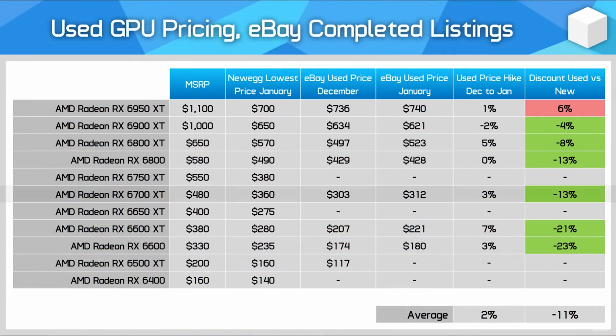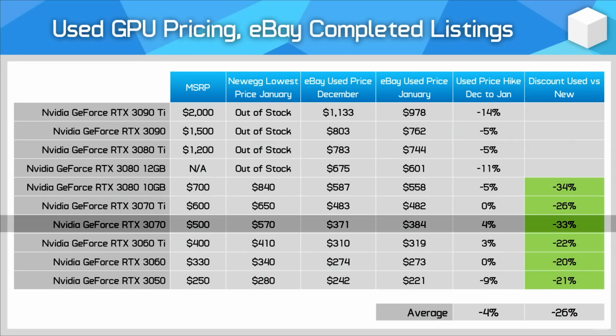So I covered this in my latest GPU pricing update. I think for the first time I put a cost per frame graph for used GPUs in there, so you can check it for the full information if you want. But basically, we've got the 6700 XT for about $312, so about $310 US on average on eBay. And for the 3070, you're looking at about $385. So the 3070 does go for more these days.